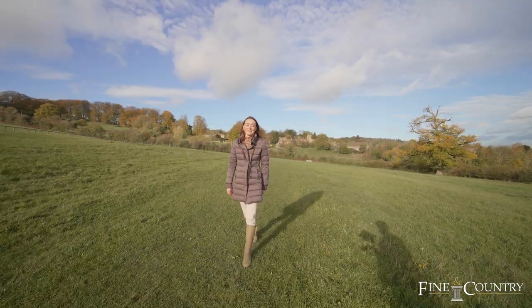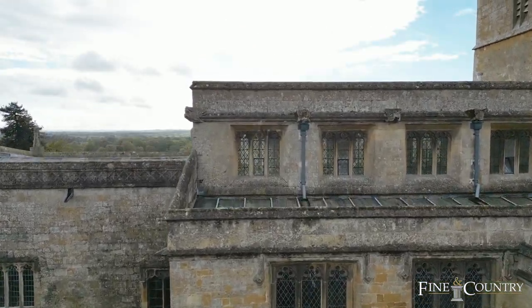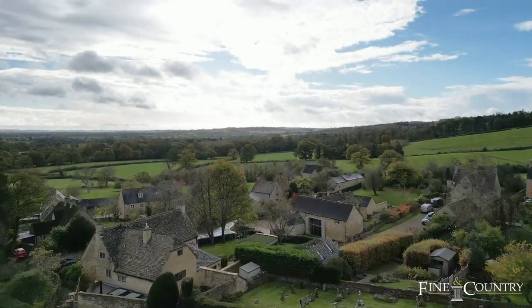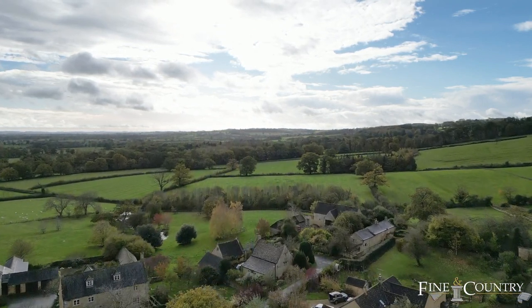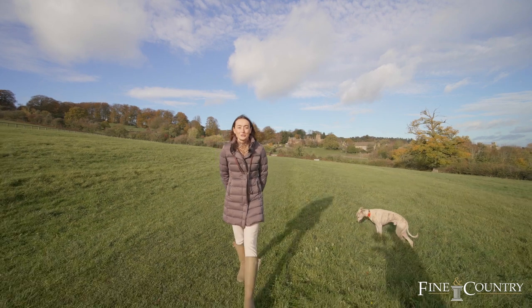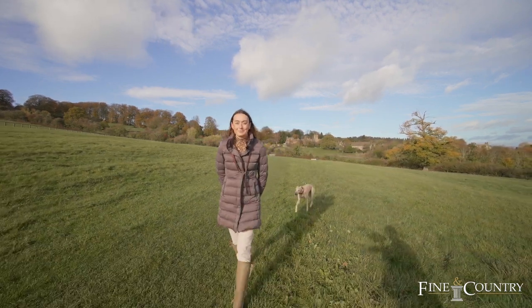Bourton on the Hill is a hillside village with gorgeous panoramic views of the Cotswolds. 4 Church View is positioned perfectly on the main street overlooking St Lawrence Church, on the footpath of the Heart of England Way, and also just a short walk away from the village pub and the Batsford Arboretum.